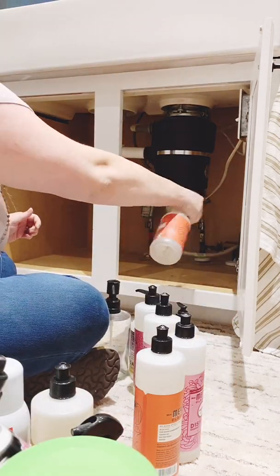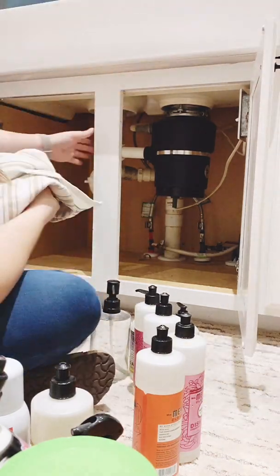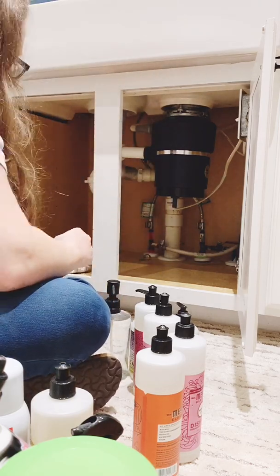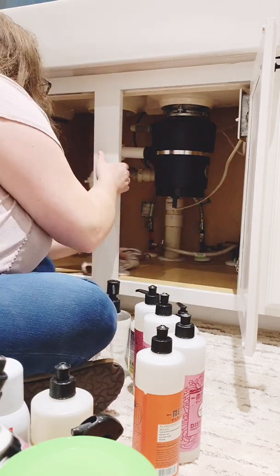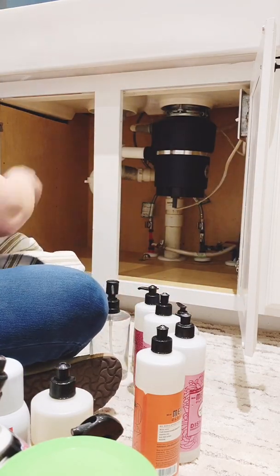And today I'm going to use the Mrs. Meyer's in the pumpkin scent. It's not my complete favorite of the fall scents, but I just wanted to try to use it and get rid of it, honestly. So it obviously does the job. It's just not my favorite scent of all the fall scents.